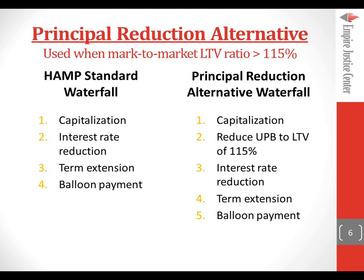Once you've reduced that unpaid principal balance to loan value ratio down to 115%, the rest of the steps remain the same. You're going to reduce the interest rate down an eighth of a percentage point at a time with a floor of 2%. Again, you're trying to get down to that 31% ratio of debt to income. If there is principal reduction, so in the example I had, you're taking the principal down from $125,000 to $115,000. You've had $10,000 of principal forgiveness.